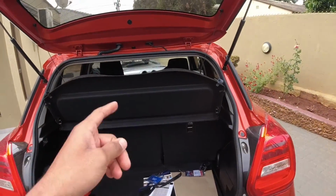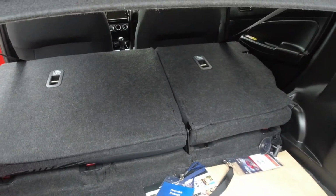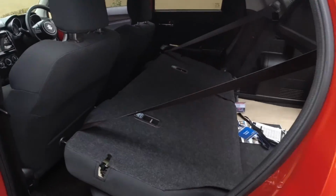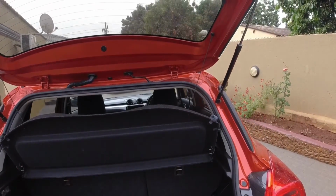Now you can fold the seats just to load in longer items, and I'll insert a clip of what that looks like. What I also like is that there's a little catch for the seat belt to help secure the seat belt when you are folding the seats.